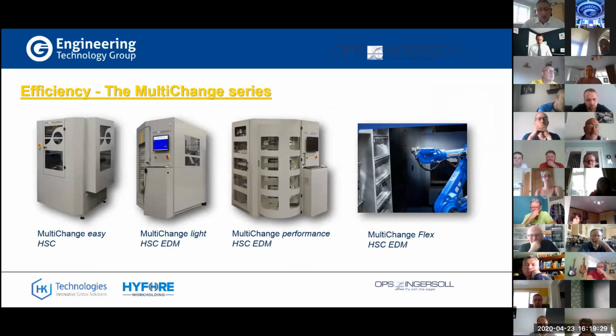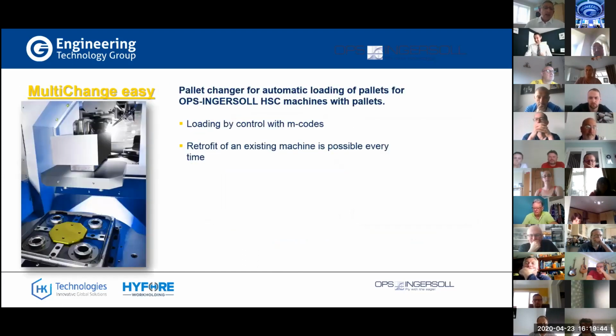OPS Ingersoll offer a multitude of automation systems, and from a high-speed cutting point of view, this starts with the multi-change easy. This is a very easy and cost-efficient way to start automating your process. The multi-change easy can be configured with 5 workpiece pallets. Here you see a UPC type pallet, which is 310 by 310.